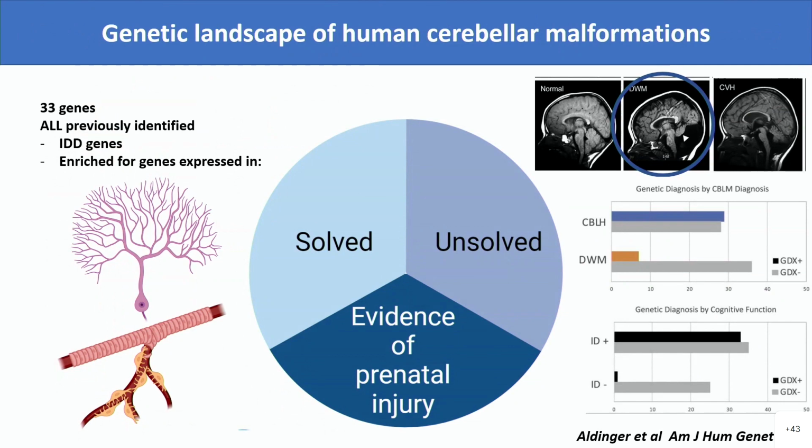What she also found was there was a bias in the cases that she could solve. So of all of the cerebellar hypoplasia, or the small cerebellum cases, about half of them were actually solved genetically. So that's actually a pretty high hit rate for exome sequencing. So we know the cause of about half of the cerebellar malformation or the cerebellar hypoplasia kids.